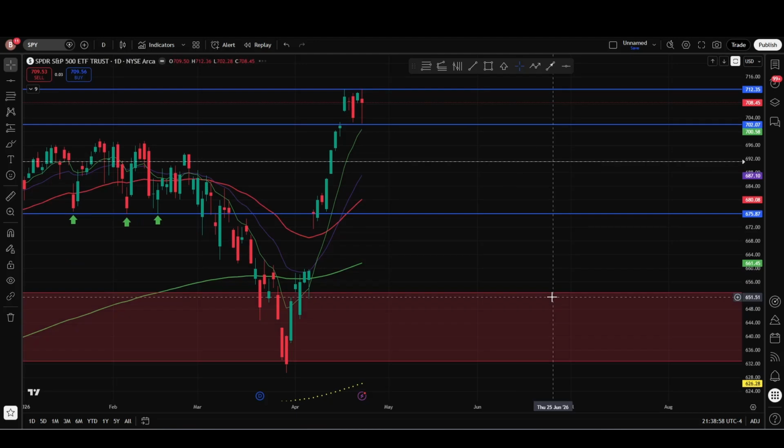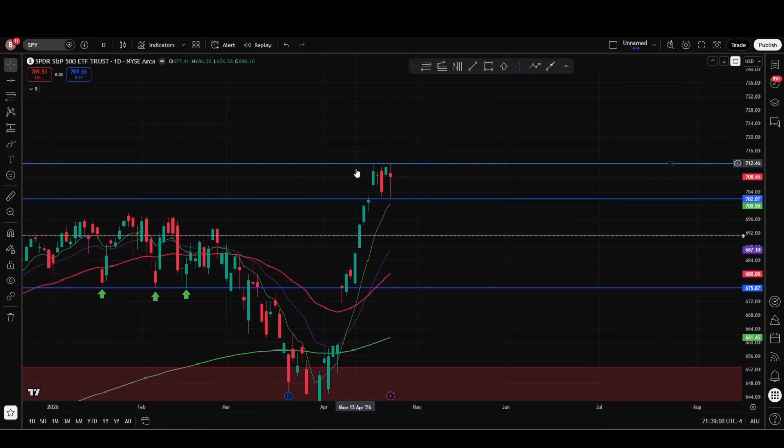Back to SPY. Remember, we have a structure set up now. We have a resistance and we have support. If we start to break down here, puts all day on the 702. If we get out of 712, then yeah, you can jump on those calls right there. But like I always say, whether the market's up or down, we see green.